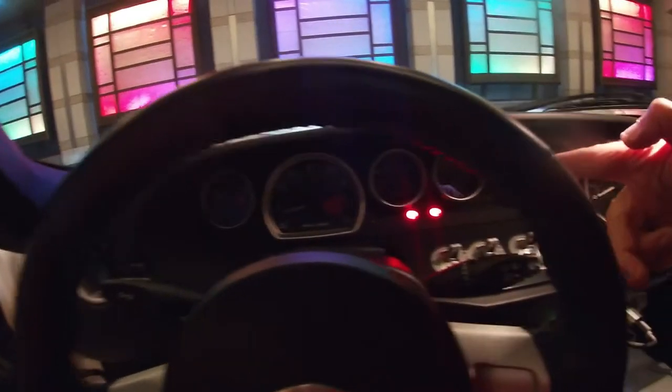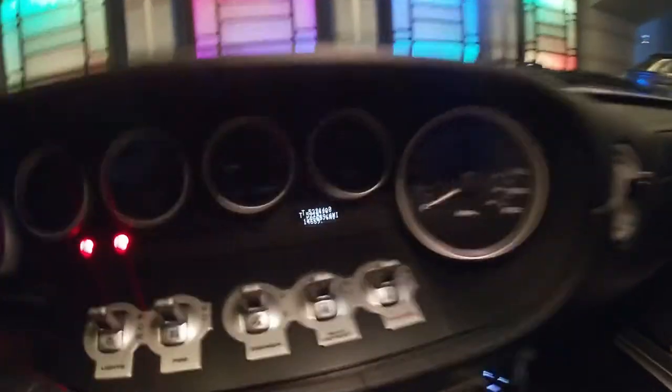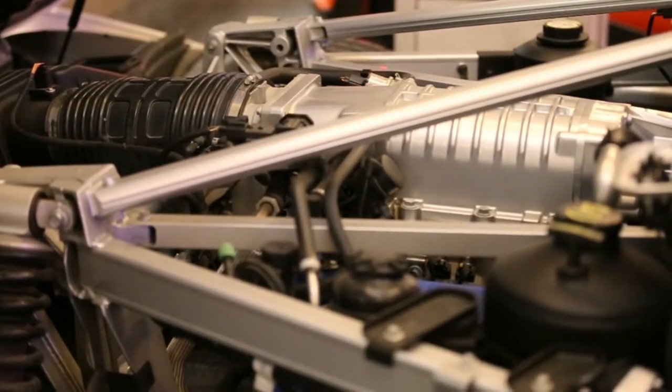Look at this. Look at the gauge clusters, shifter. So sick. Wow, just look at the pedals. Supercharger. Okay guys, I'm gonna get some footage of it. Listen to that V8, you guys. Wow.